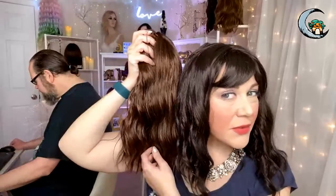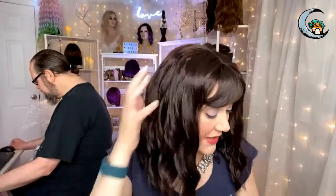The Ginger Snap is actually a really pretty ginger brown. You know, it's not quite an auburn. It's still a little bit more brown than auburn. It's actually kind of like a 6, almost like a 33 blend. So it's got that red in it. Very, very pretty. And this is Black Magic.